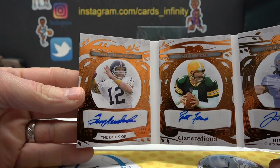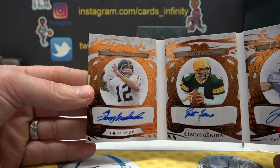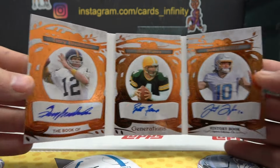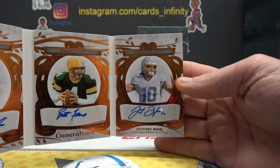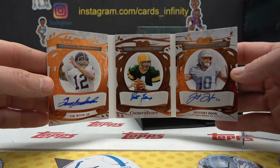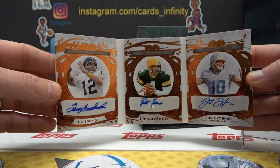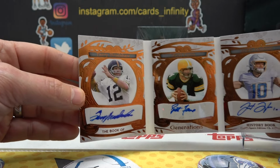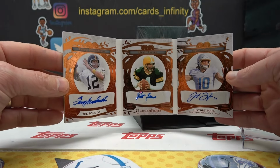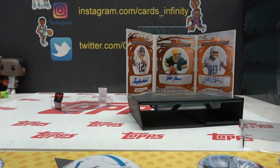Terry Bradshaw's on the hot list according to the top 5. The Book of Generations. We got the 70s, the 90s, and the 2000s. Or the 2020s. And that would be 90s and 2000s. And that would be 70s and 80s. There you go. Pretty, pretty, pretty cool.